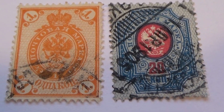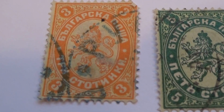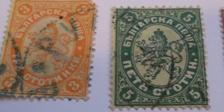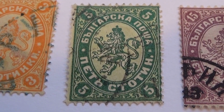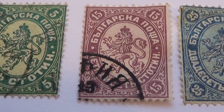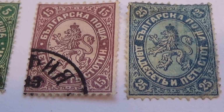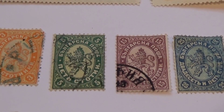That was only 2 from there. And here we have 4 of these. We have 3. Beautiful 3. A 5. A 15. And a 25. Love the blue of the 25. Really shows right up. Isn't that pretty? So there was a set of 4 of those.